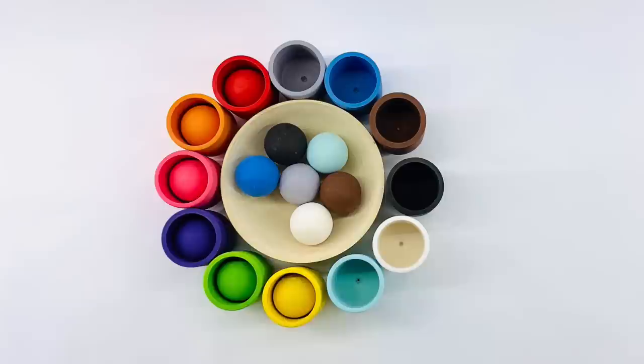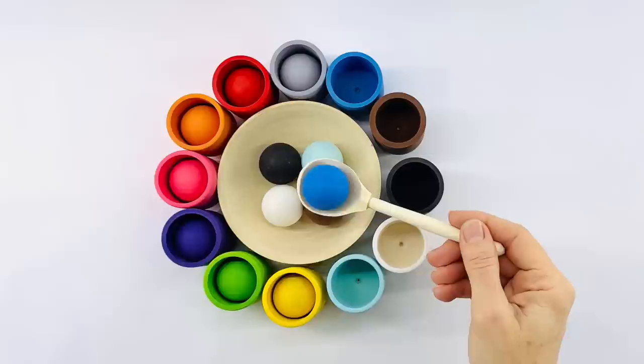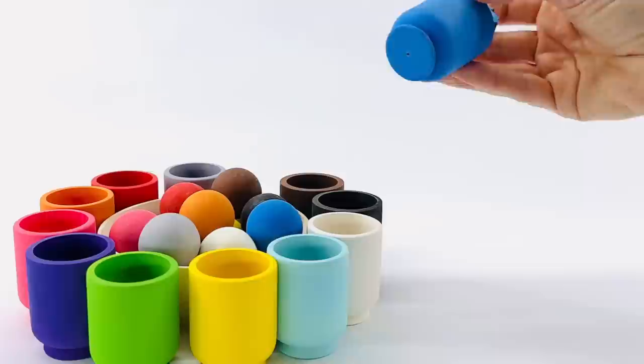Gray in Spanish is gris. Gris. Let's get the blue ball. Blue in Spanish is azul. Azul. What's that I see inside of the blue cup? It's a small blue train.